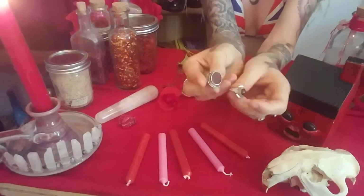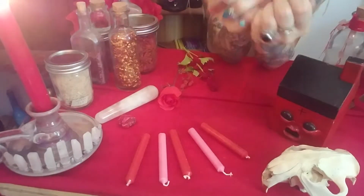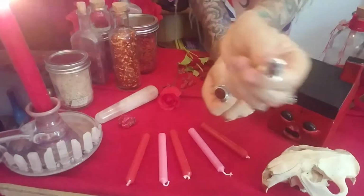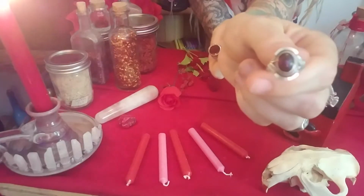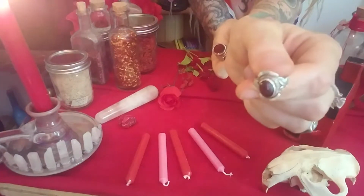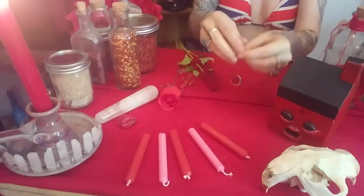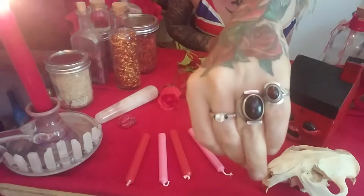Now, these are the 2 rings that I normally wear on my hands. They're a little bit bare today for me anyway. So this one here is a little ruby, and all the rings that I wear are sterling silver or another precious metal of some sort. So that's a little one that I normally wear. I'm going to put it back on right here on my pinky, okay?